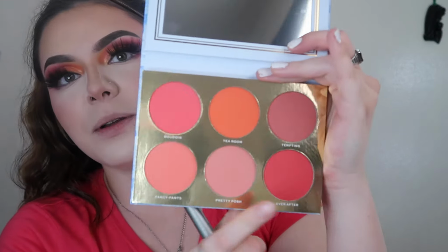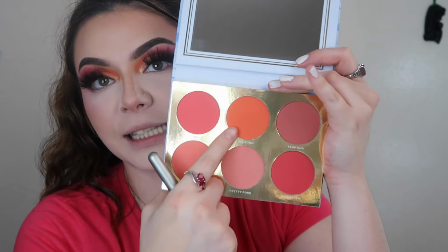Gorgeous. So this one is the Rouge Romance, which I believe is the warm tone palette, because the cool tone one was pinks, and I don't really wear pink blush that often. I'm more of a vibrant red blush person personally. I'm going to go in with this shade, and my husband says he likes this shade, so we're going to use a little bit of this one too. I'm going to start with the red one, which is called Ever After.